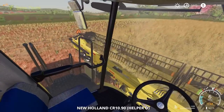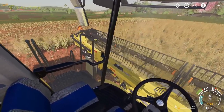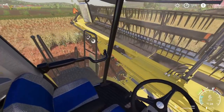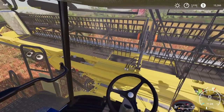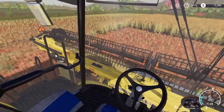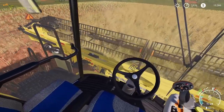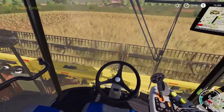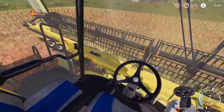And we're back in the New Holland, which is coming to the end of the road. It is missing a little bit, so I'm going to take the hired worker off and back up a little bit. There we are. Oh, there we go again. Perfect. This is the last row, of course, we're doing as a headland. We will cut into the field after this.